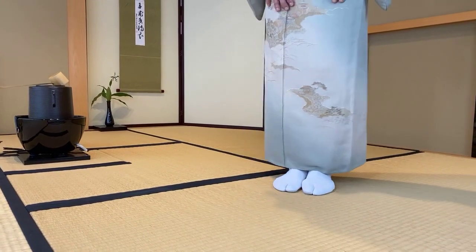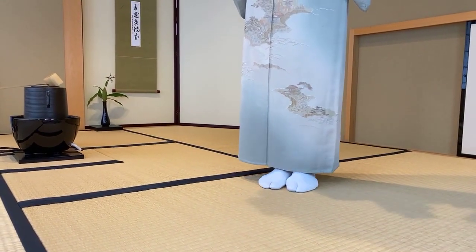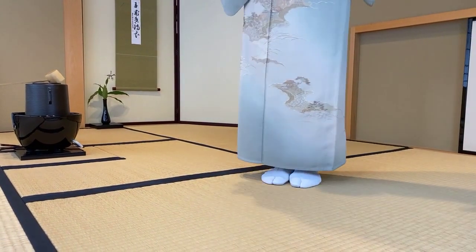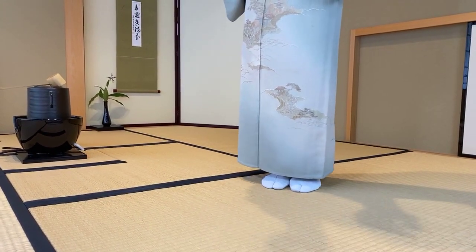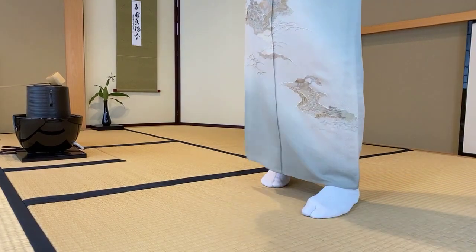So I made a textbook on how to turn in a special tatami mat room, especially the tea room, because compared with other tatami mat rooms, the tea room is very small. So you have to take care of yourself. Don't bump into other people.